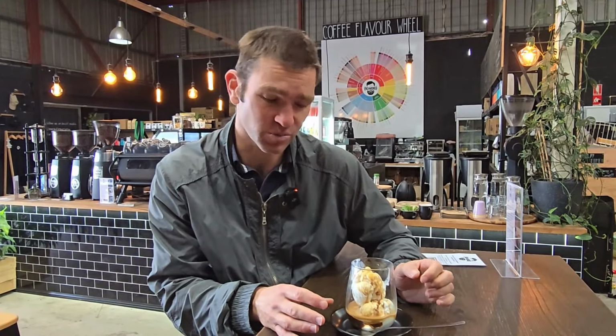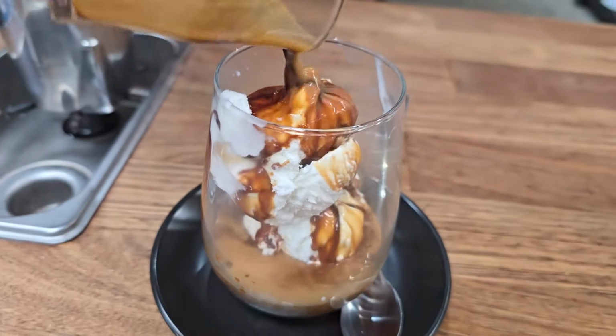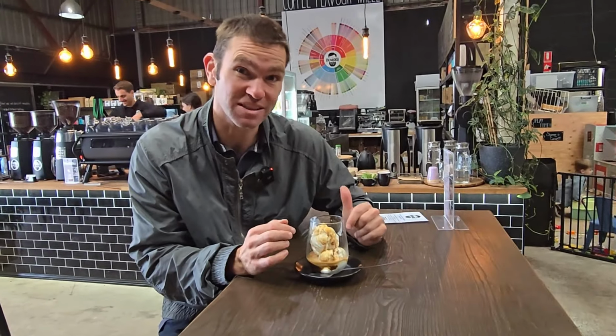For our caffeine fix this morning, we're going with an affogato. So that's ice cream with a shot of coffee. So I've got 2 scoops of ice cream, which is pretty good value. And this was $6.